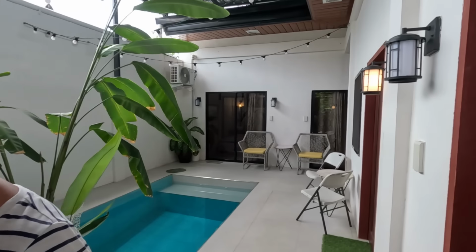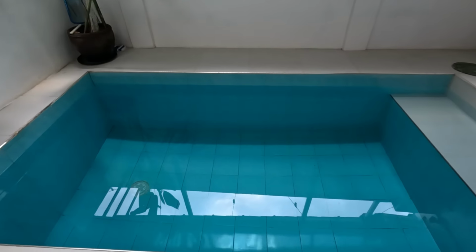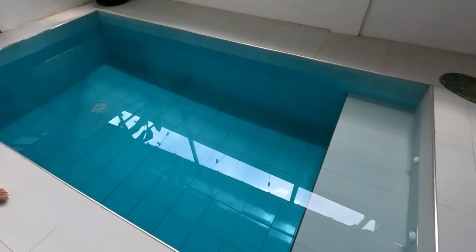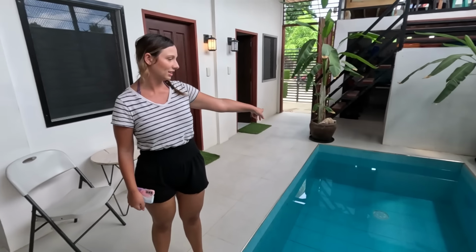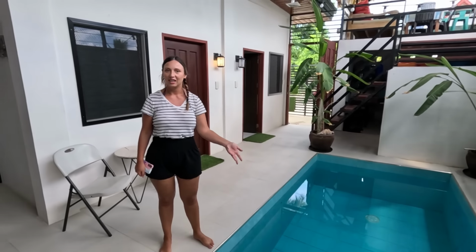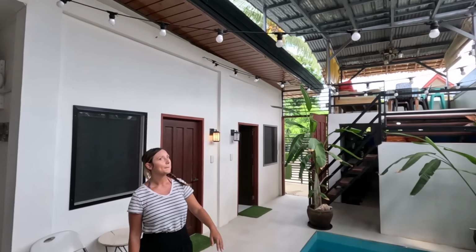Alrighty, so coming in, we have our little courtyard where we have a little lap pool. This is kind of perfect for the kids. We don't have to worry about them drowning in it. They can tippy toe, the depth is perfect. Connor is in here swimming one end to the other by himself a lot of the time and having a good time. And the string lights are nice at night.